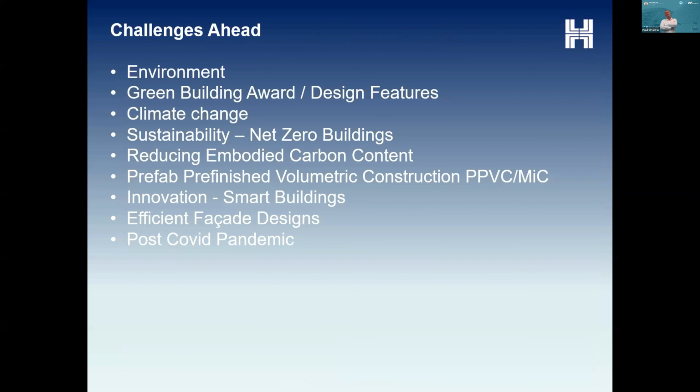And then just the challenges ahead for everyone, not just for us as developers, but also for consultants and contractors. So obviously environment, Green Building Award and design features. Climate change is obviously a big issue at the moment, which is in sync with sustainability and reducing carbon and embodied carbon content. The use of prefab finished volumetric construction is something that we're looking at for the future. Innovation, smart buildings, efficient facade designs, and obviously now with the post-COVID pandemic, looking at seamless integration from drop-off at an office tower to arriving at your desk without touching any elements of the building. And also there are other issues like natural ventilation, etc., that we need to start to consider. And that's it really.